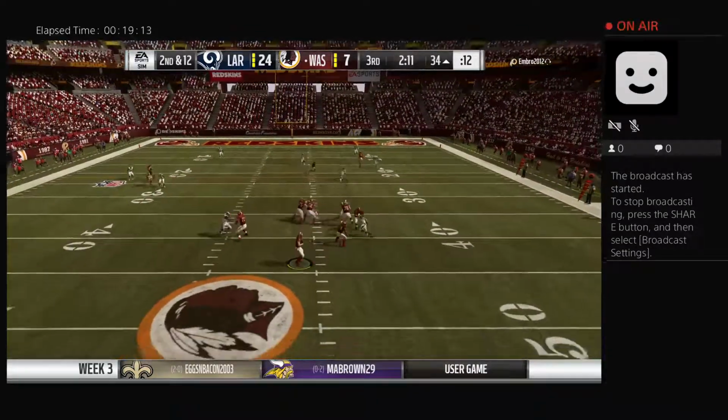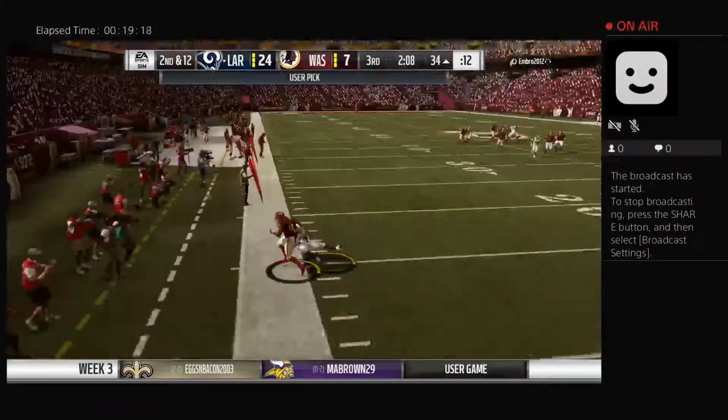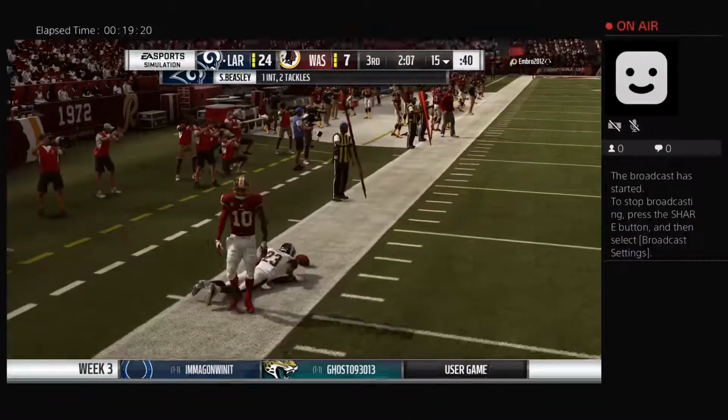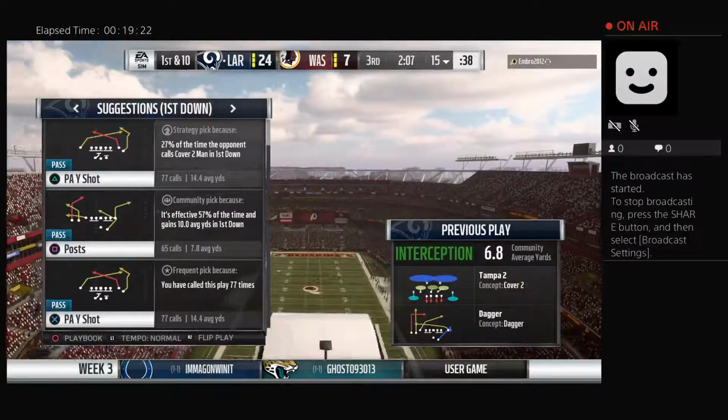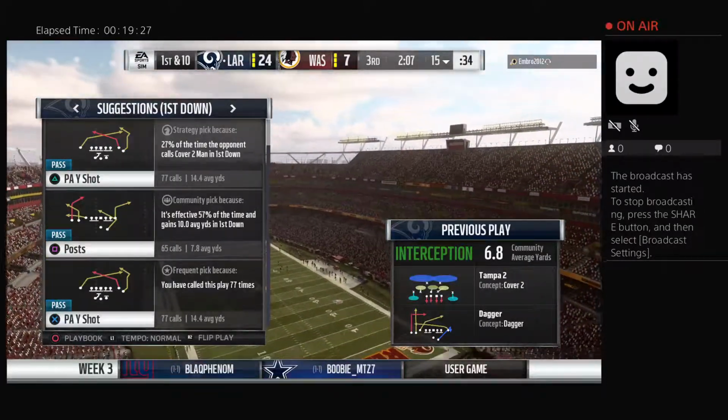Barrett now on 2nd down. And now here is another interception. Picked off at the 15. Just a little bit of a rough stretch. 6 interceptions now in these last 2 weeks combined.